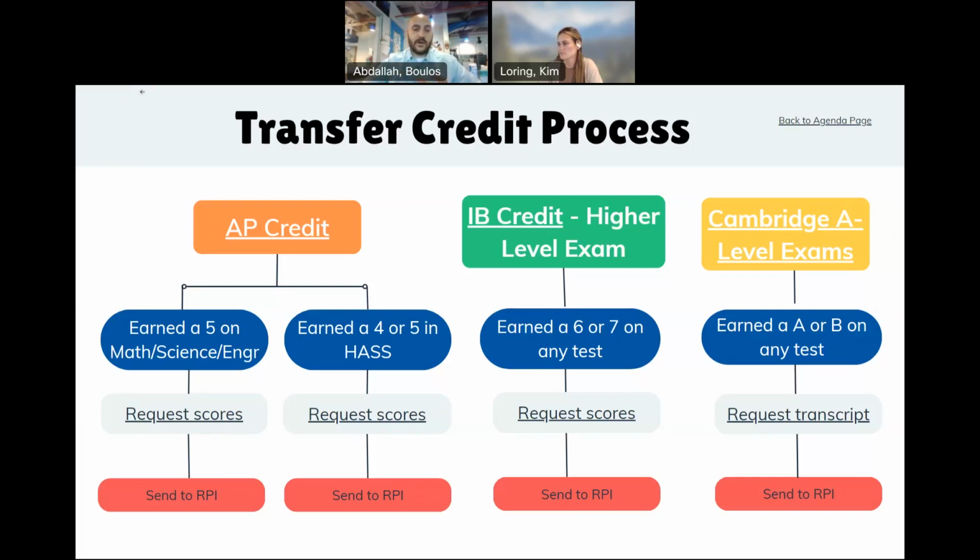The other category is Haas. So RPI accepts either a 4 or a 5 for Haas credits. Same thing, you're going to request the scores and have them sent to RPI. IB credits are a little bit different. You're going to need to earn a 6 or a 7 on any test. Same thing as AP credits, you're going to have to request those scores and then have them sent to RPI.